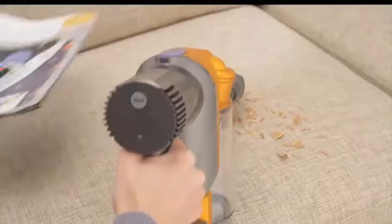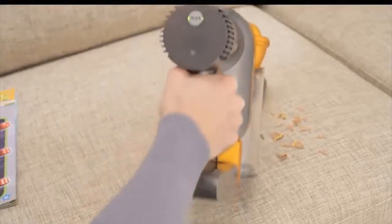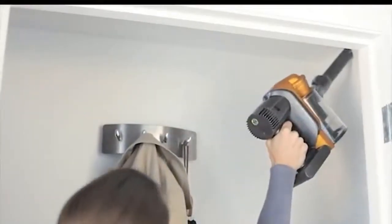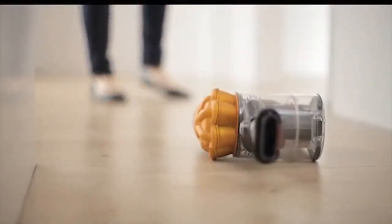You can choose 15 minutes of high constant suction or 6 minutes in boost mode for more difficult tasks. DC34 is lightweight at just 2.9 pounds, with balanced weight distribution for easy handling. It's made from the toughest materials to withstand bumps and bashes.